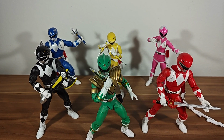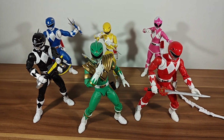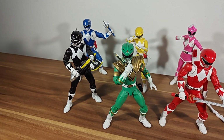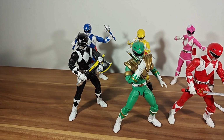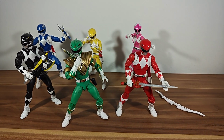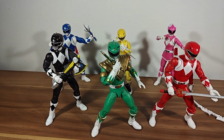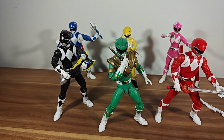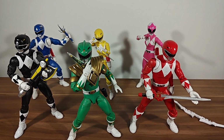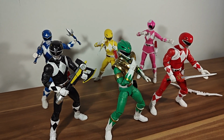I would probably, like I said, pick up Jason or the Red Ranger for the new helmet sculpt, and honestly probably put the helmet on the old figure. For me, what I'm doing is I have these figures as my main morphed Rangers with the weapons. Then I have another stand with the old Rangers with all of the new heads on, because the heads look fantastic. They're just standing there with the helmets under their arms. So I have two displays of these Rangers. For me, I was happy to pick up the remastered ones because they do look great.